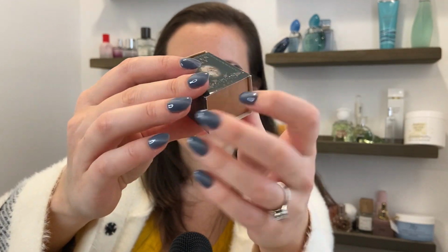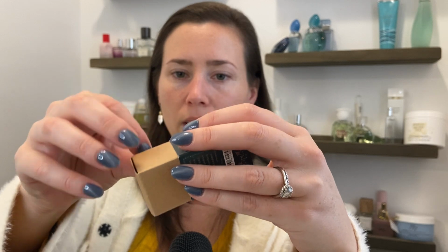Okay, so I'm going to go ahead and spray this fragrance and let it dry down, and then I'll smell it. I also am wearing it today, so I'm very familiar with the scent because I've been wearing it all day. I'm just going to give that a moment to fully dry down because you can smell quite a bit of alcohol initially.